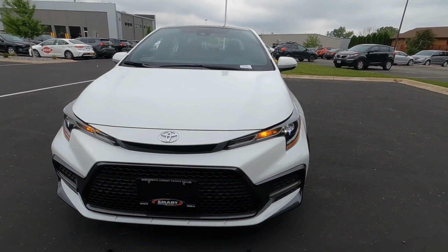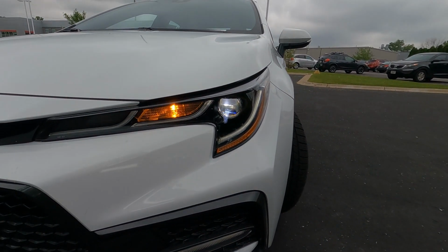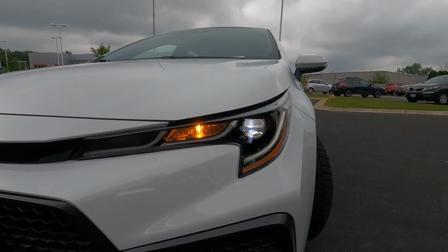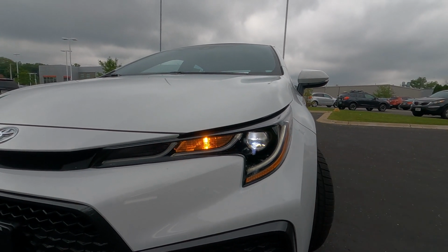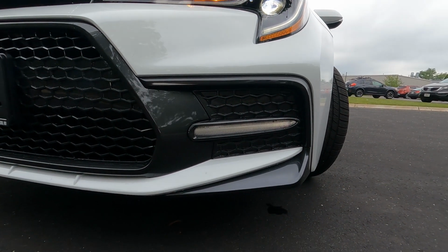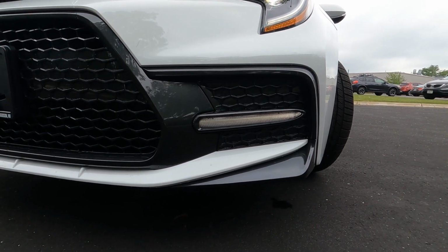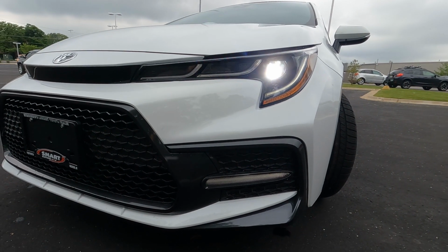We've got a full complement of LED lights up front. So LED daytime running lights, that's these little J curves here. LED high beams, low beams, these are projector style LED turn signals. And down here, these are actually LED accent lights. So they're not fog lights, you just add an accent light to the front of it. Really brightens up the front of the car and adds some character to it.